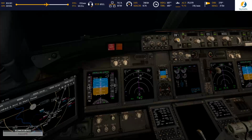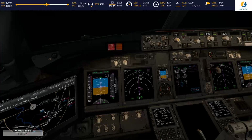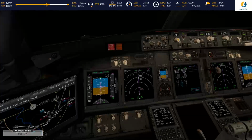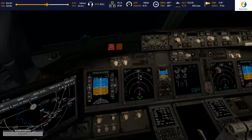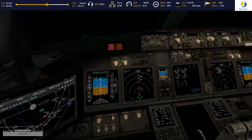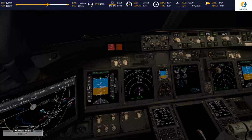It's a couple of weeks ago now, I think it was Alex I was speaking to on Discord, and he gave me a crash course in rule of thumb calculations for descent rate and whatnot. He said basically to descend on a 3-degree glide path, you should halve your ground speed and multiply it by 10, and that would be your vertical speed. Feet per minute.